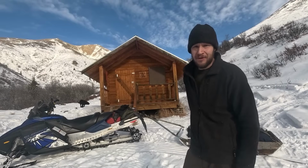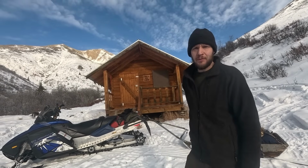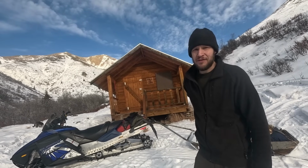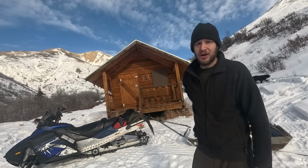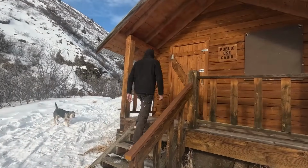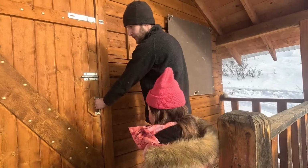Okay, so we made it to the cabin. It was an interesting ride up here. And yeah, these cabins are all over Alaska. Some of them are free, some of them you have to pay for, some of them are on the ocean, but they're really cool and they're just public use cabins. You can go on the state's website and reserve them. But you have to book ahead because they do book up in the summertime. But let's go take a look inside. Ready? Yeah. Go check it out, Lee.